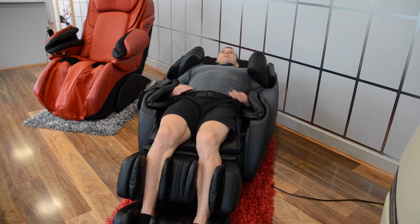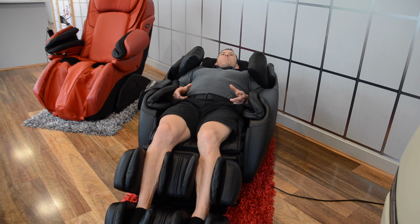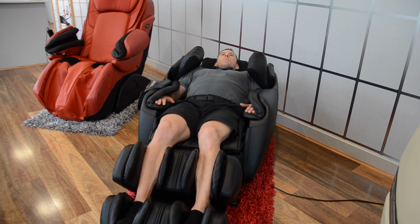I talk to my clients about stretching the hip flexor region, and what I've got right now going on is a stretch on both hip flexors because it's actually extending my spine. So it's going to take that muscle through its range of motion.